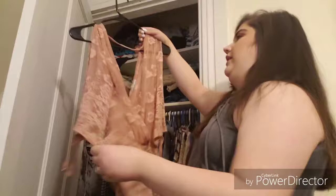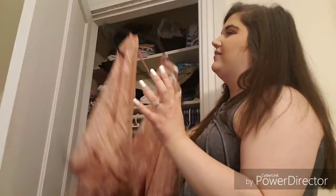So this shirt is from Charlotte Russe. I'm going to get rid of it. I liked it at one point. It is no longer my style. It doesn't fit right either, so I am going to get rid of that. Ugh, that was hard.